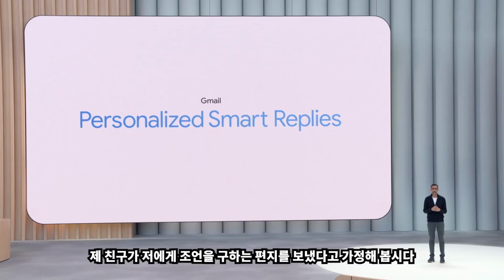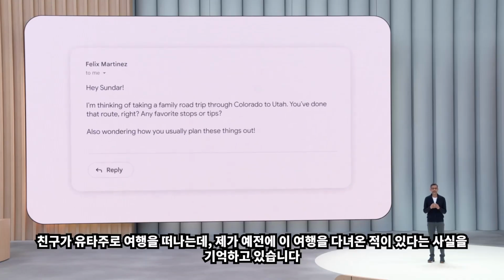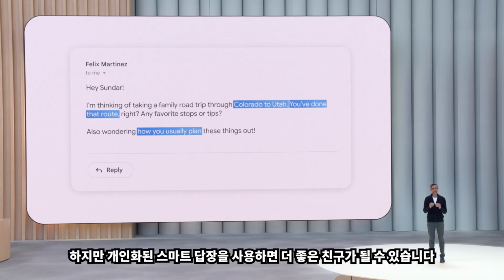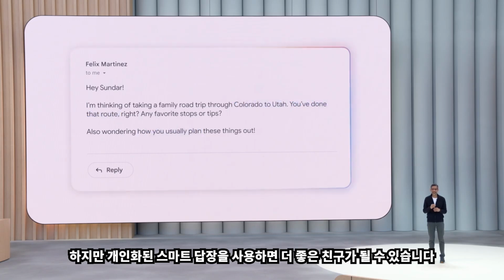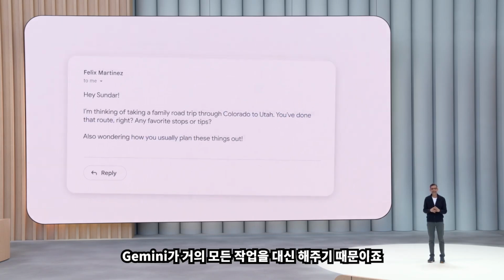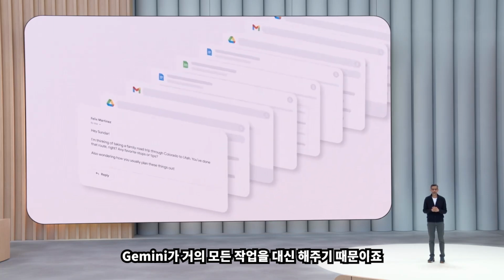Let's say my friend wrote to me looking for advice. He's taking a road trip to Utah, and he remembers I did this trip before. Now, if I'm being honest, I would probably reply something short and unhelpful. Sorry, Felix. But with personalized smart replies, I can be a better friend. That's because Gemini can do almost all the work for me.